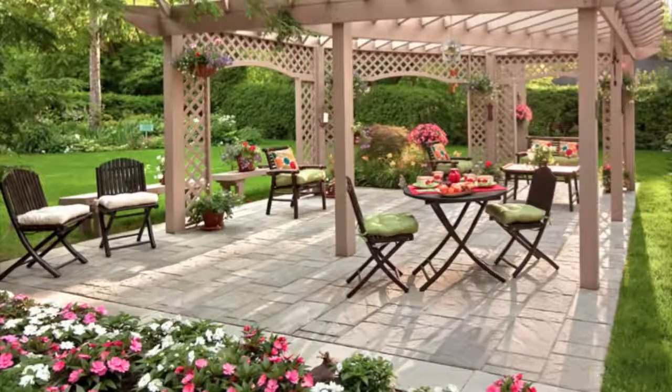One thing that I really love about this one is if you have a lot of family and friends over, create a dining area, a place where you can have a lot of picnics and stuff outside. I just thought this was a really pretty idea with the patio and the picnic tables. So if you're like me, you like picnics, consider something like this.